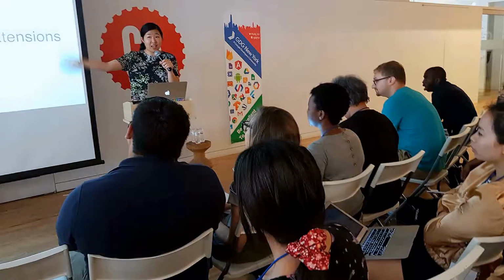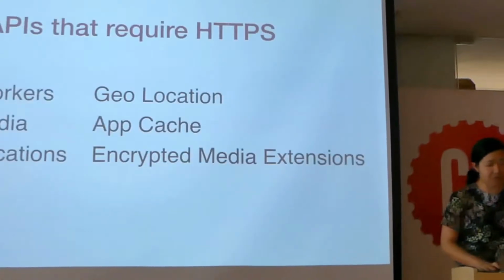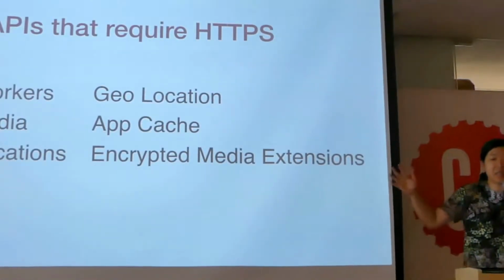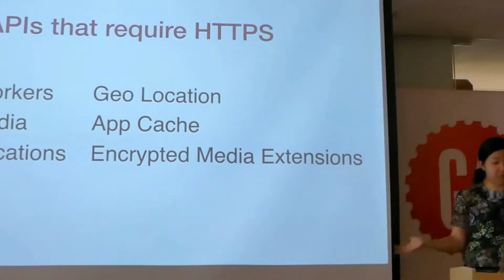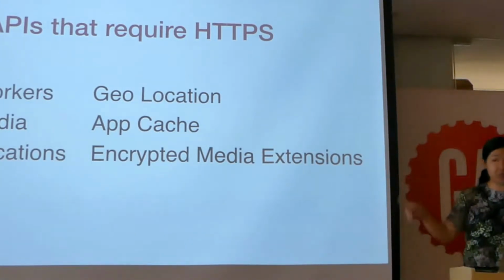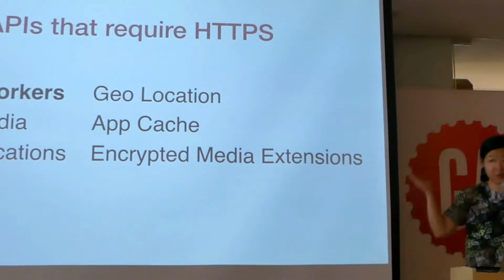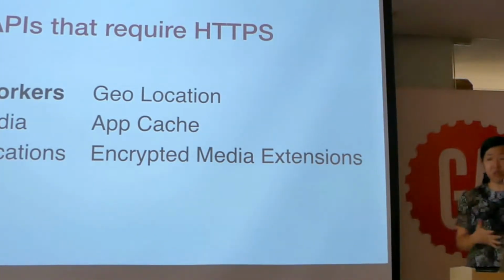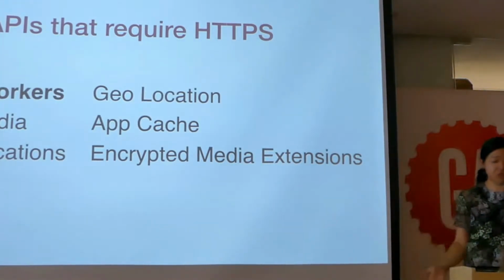Why do I need to use HTTPS, right? Well, today it's simple because the cool APIs that enable the progressive web apps feature are behind HTTPS. Browser vendors, not just Google, require you to use HTTPS in order to get these APIs. So for things like Service Worker that we just talked about for the past two talks, you have to have an HTTPS site in order to even use the Service Worker APIs.